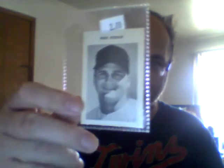Then the rest of this is stuff I picked up at that show. So let's see here. One table had some really cool vintage stuff just randomly in a box. This one is '68 photo stamps. Bob Allison. Milton Bradley game from '68. Rick Reichardt. And Leo Cardenas.